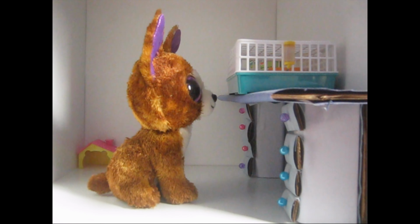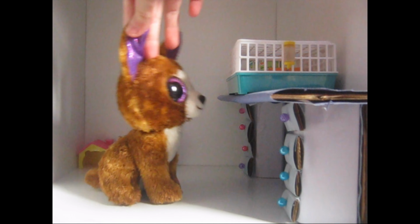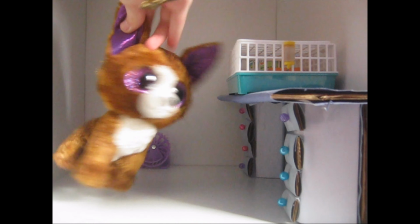Okay, little hamster and my hedgehog, let's get you out of the cage to get you ready to go to the vet today. Okay, let me just lift up your cage. Let me start with my hamster. Okay. Hello, little cutie pie.